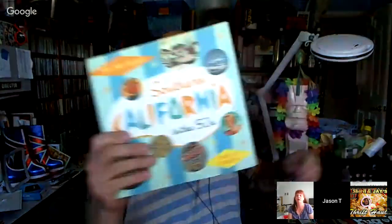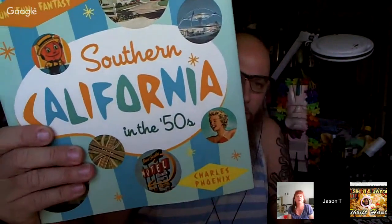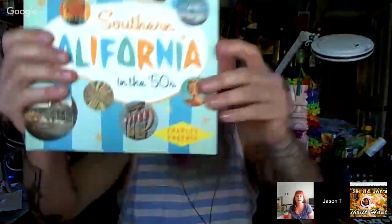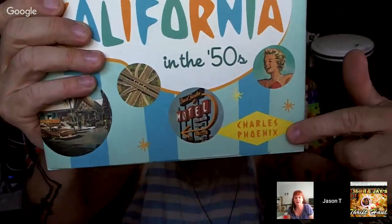And I bought this for myself. This is a book about Southern California in the 50s. It's got a bunch of great photos like that. It's written by a friend of mine who will be hanging out this weekend in Phoenix. His name is Charles Phoenix, and he built an entire career out of showing other people's vacation slides.